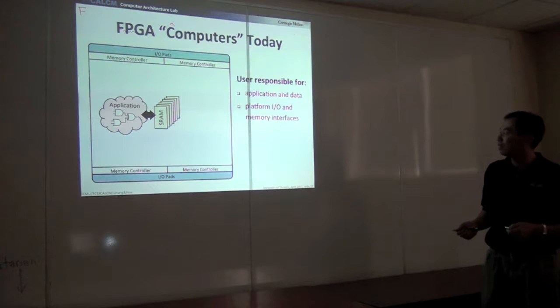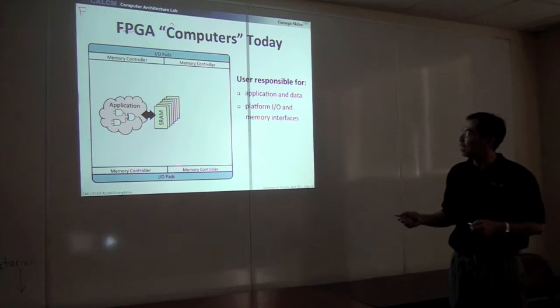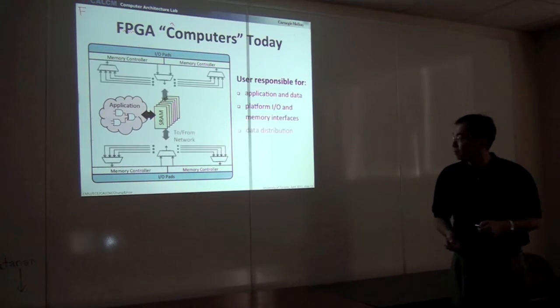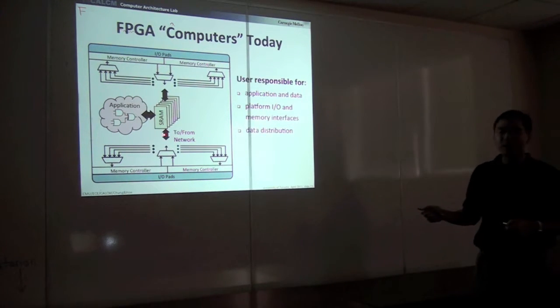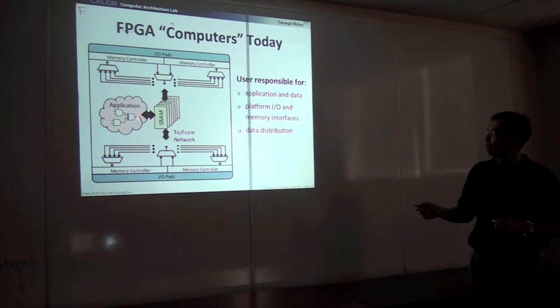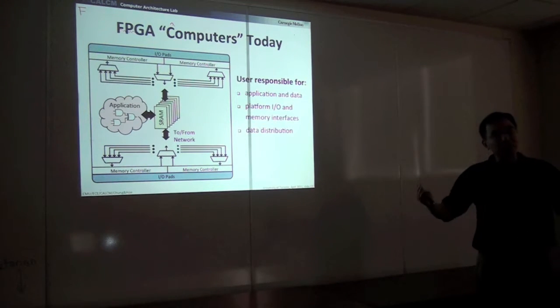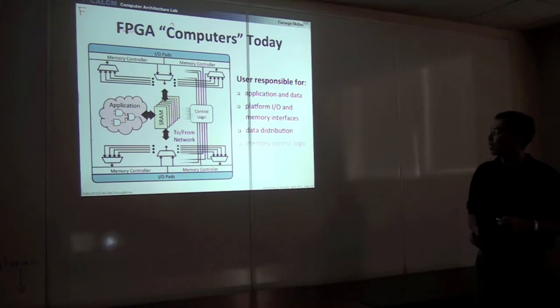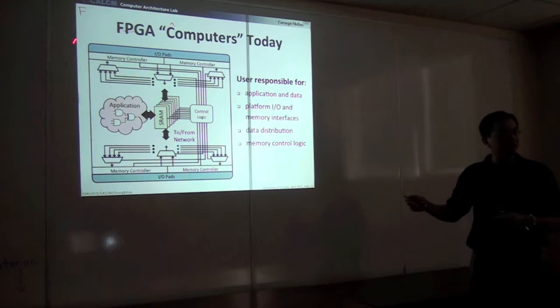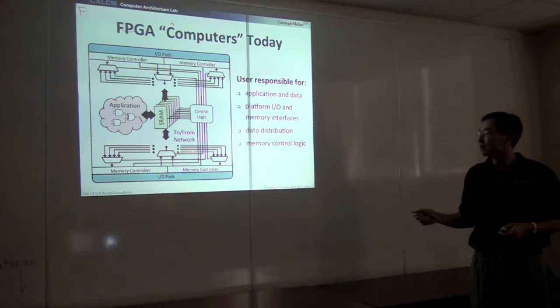And it doesn't stop there, because this is just at the edge. I still need to bring things in. So I need to somehow distribute data from the edge of the fabric into the fabric where my kernels are, and there are lots of them, and they operate in parallel. So I have to build this network, and then build the control logic to orchestrate everything.